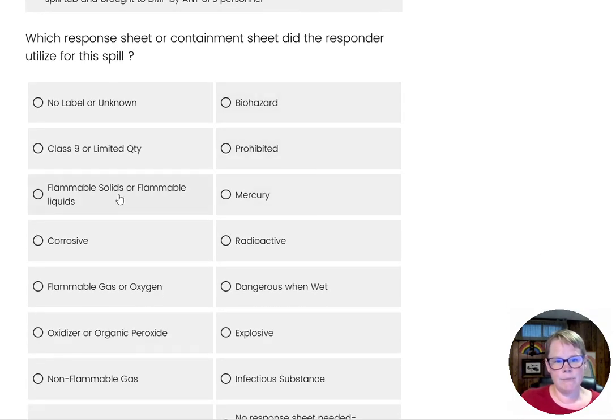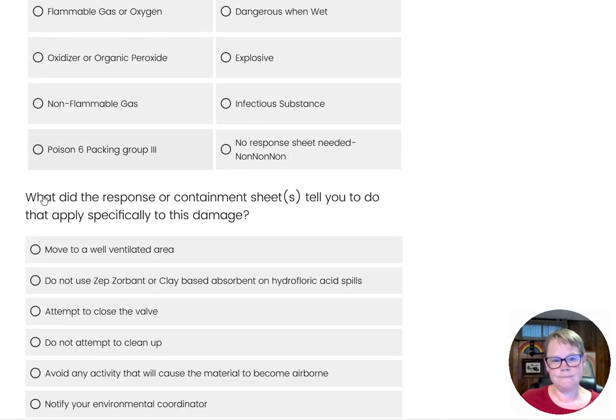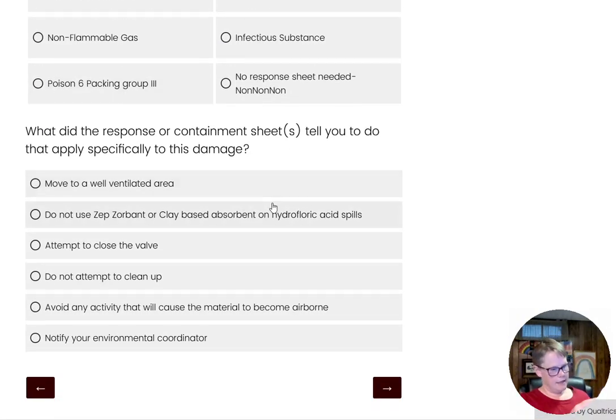Response sheet or containment sheet, we're going to go to our flammable solid response sheet. Seems pretty legit. That is, I believe, page 7. Go ahead and turn to page 7 in your decision tree, and let's read.